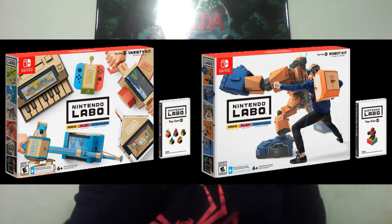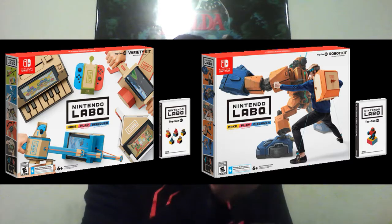All right, one legit problem that I have with this is the price point, because we don't know everything about it. The price point is for the activity pack. This is the one that comes with everything. It comes with like five different types of Toy-Cons, which, okay, I should side tangent.